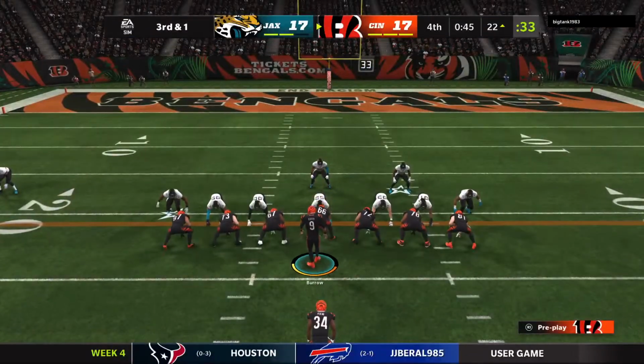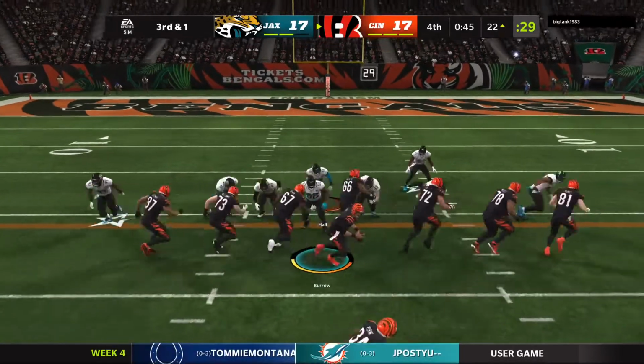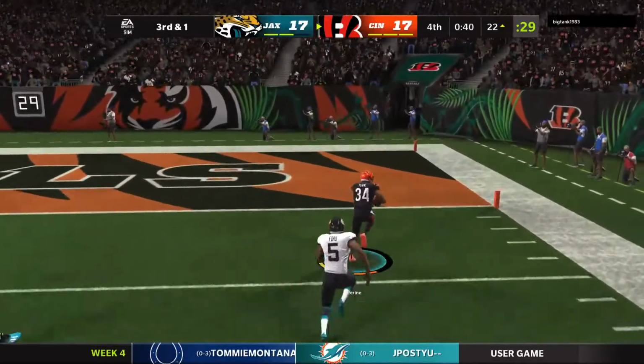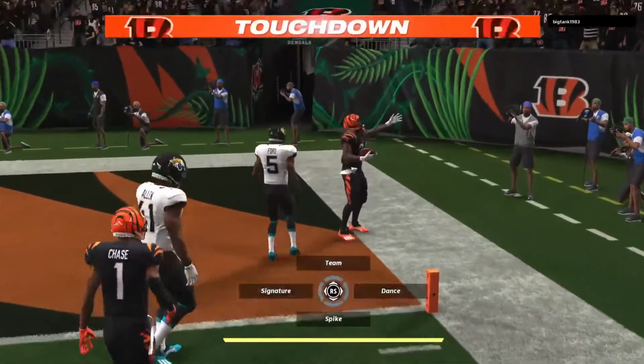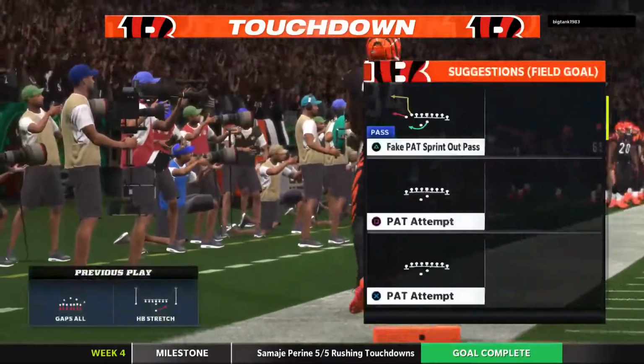They only need a yard here. 3rd down and 1 after the penalty. They'll run again with Pirine. Open space inside the 10. And that's a touchdown as they've broken our tie here in the final minute of the fourth.